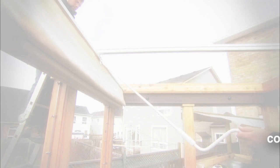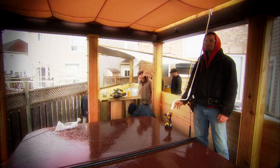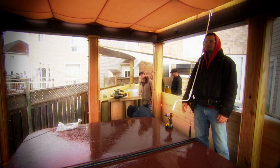Give it a nice, easy drag across, and you're protected from the element.